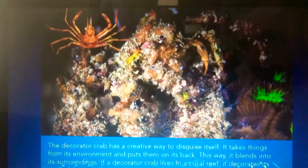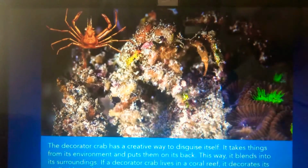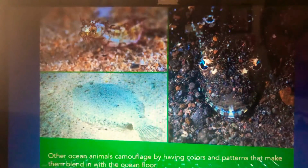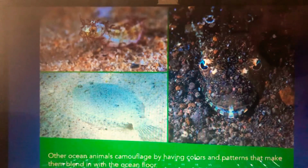The decorator crab has a creative way to disguise itself. It takes things from its environment and puts them on its back. This way, it blends into its surroundings. If a decorator crab lives in a coral reef, it decorates its shell with coral. If it lives in a patch of seaweed, it puts seaweed on its back. Other ocean animals camouflage by having colors and patterns that make them blend in with the ocean floor.